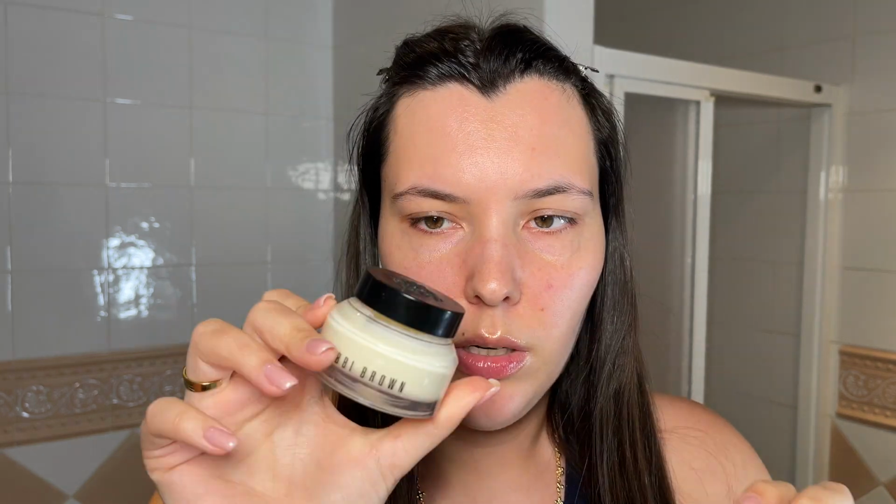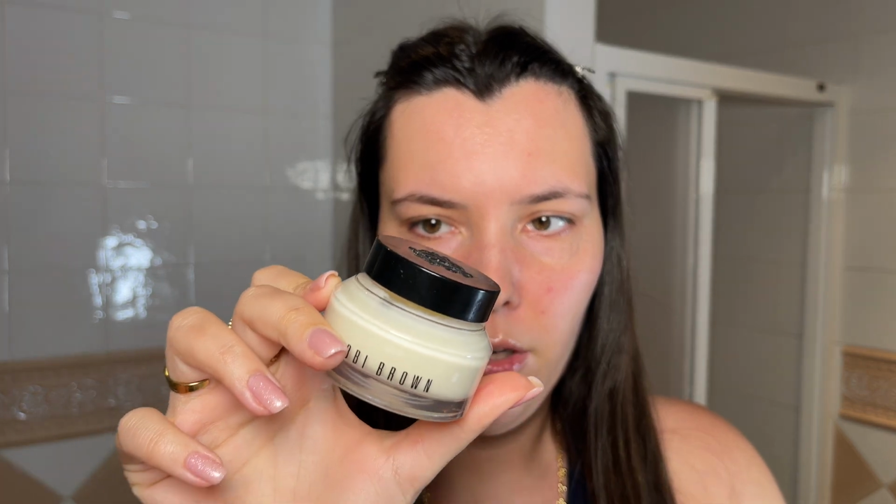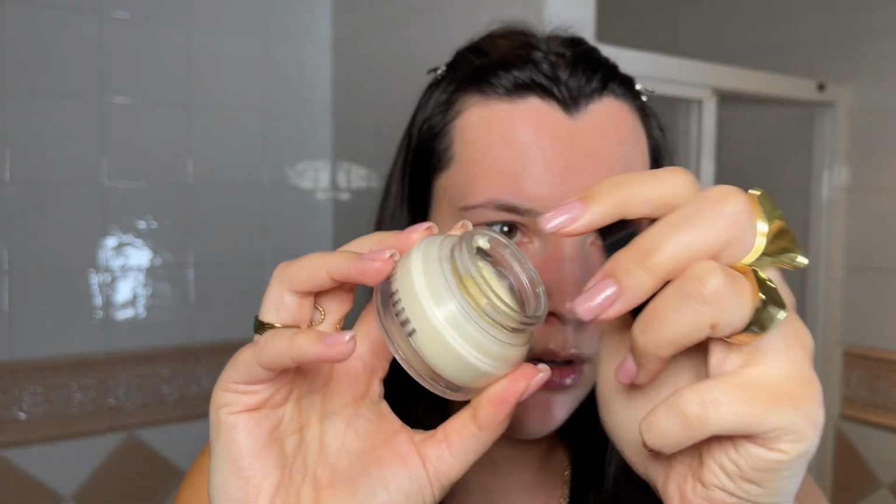I have my morning skincare on, but it's like 4. So I'm gonna be prepping my skin with vitamin enriched face base by Bobbi Brown. It's so good. I really love it. It smells citrusy as well.